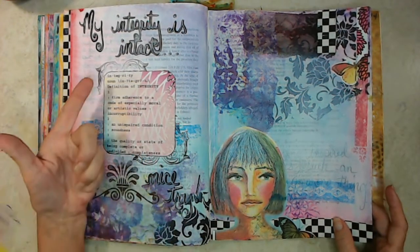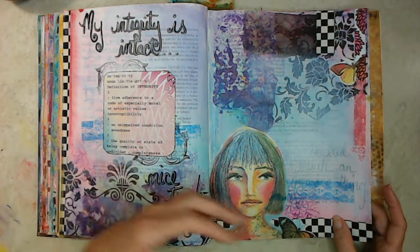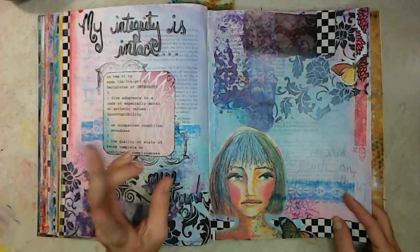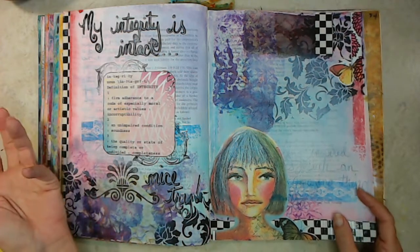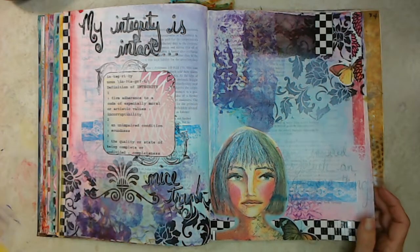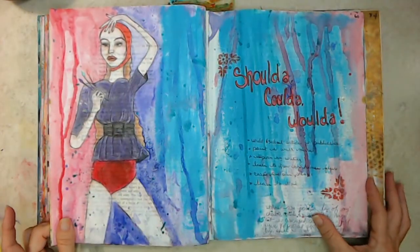I think, in fact, the imagery that's used here was originally created as a digital art journal page, and then I liked it so much that I printed it out. That's why I do digital art journal pages, so that I can print them out and cut them up and turn them into this.